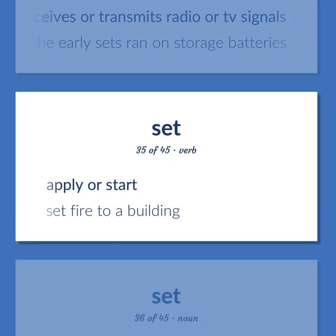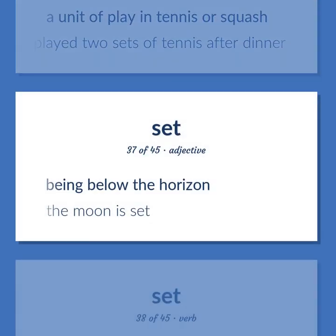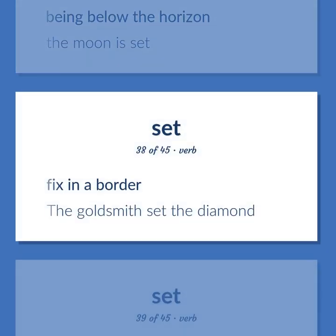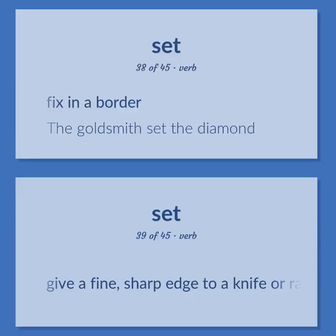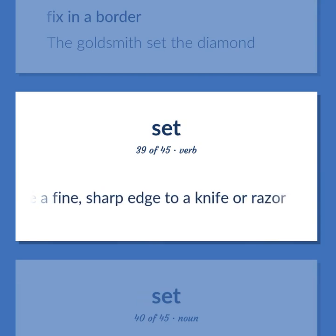Apply or start. Set fire to a building. A unit of play in tennis or squash. They played two sets of tennis after dinner. Being below the horizon. The moon is set. Fix in a border. The goldsmith set the diamond. Give a fine, sharp edge to a knife or razor.